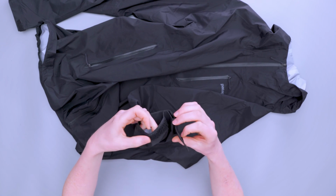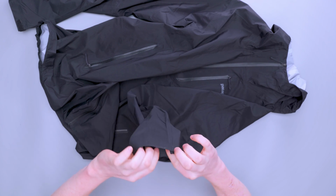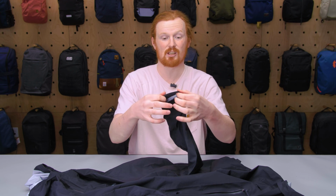And the hook and loop fastener there, I'm not sure of the brand on it, but with Patagonia, you expect quality, and this didn't come off on me while I was riding my bike. I probably got a good 50 miles in with this jacket in the testing phase, and it really stayed there. The only time it did come off was once it got caught.